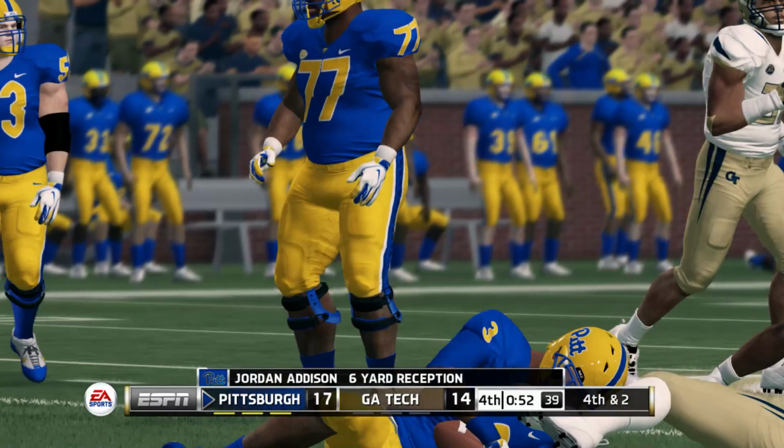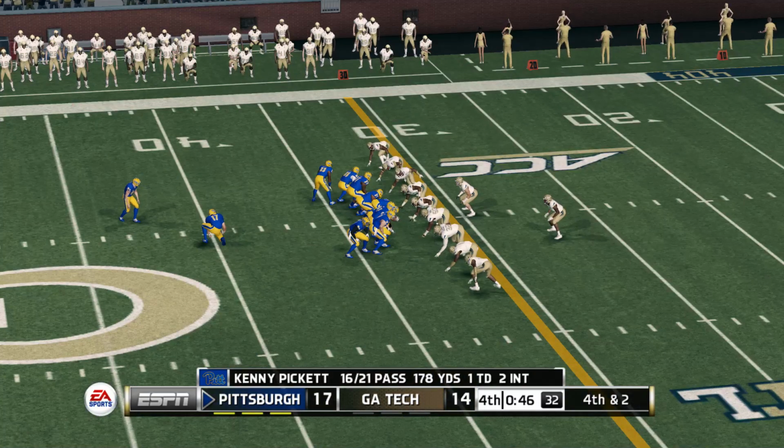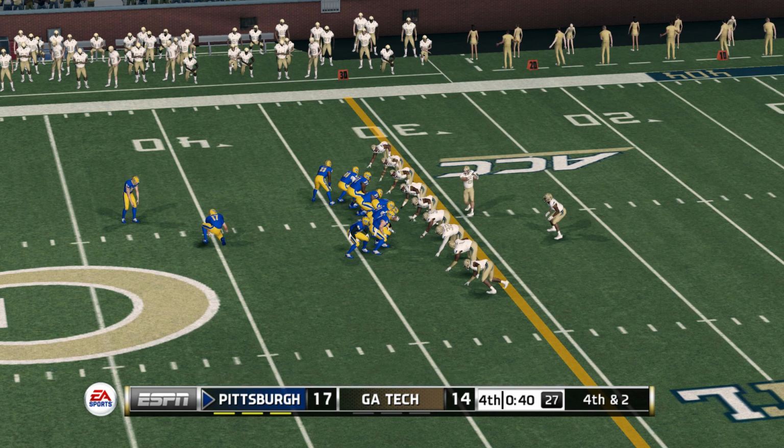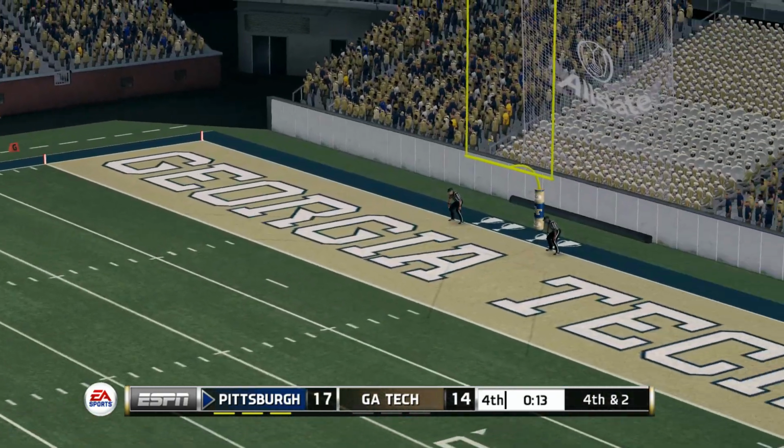You can see the elation on the defensive coordinator's side of things, and why not? His defense just came up with one of the biggest stops of the game in a vital spot in this fourth quarter. It's fourth down. They'll call on the field goal unit here for this long field goal attempt. It's up. And he got it.